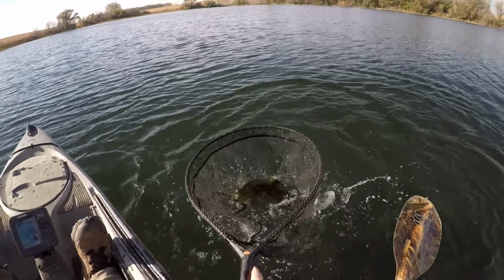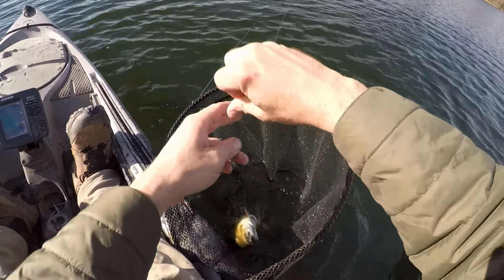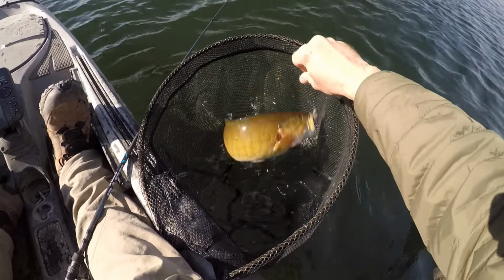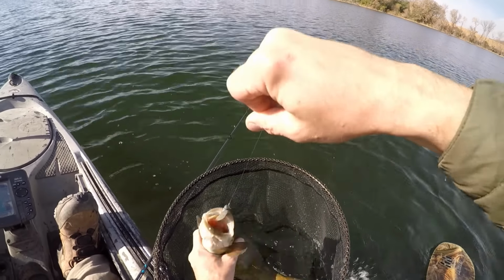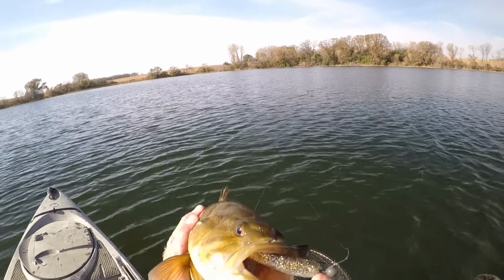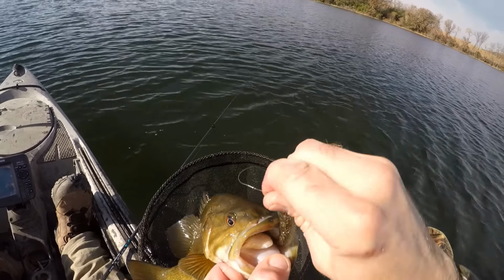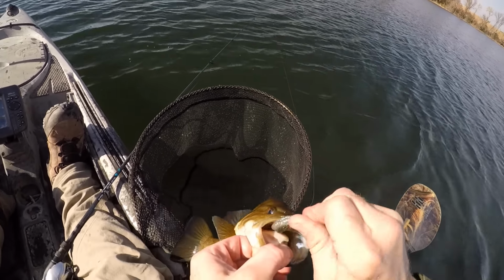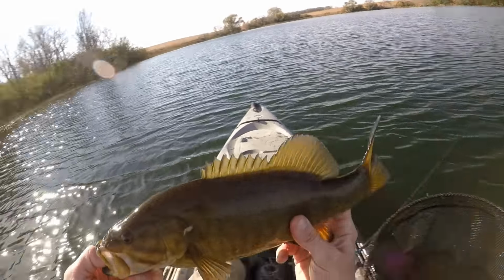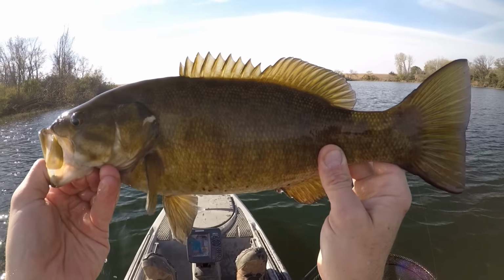Another little guy here. I just get them in the net and they freak out today. You'd think they'd calm down a little bit with that cold water, but it seems like it's just the opposite. There we go. Not a bad fish.